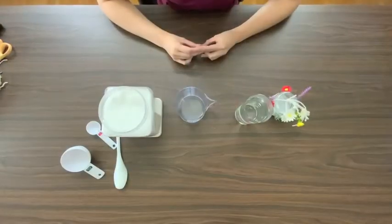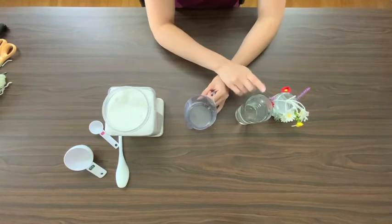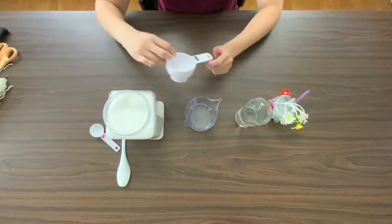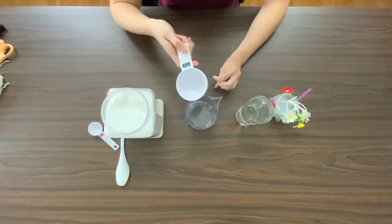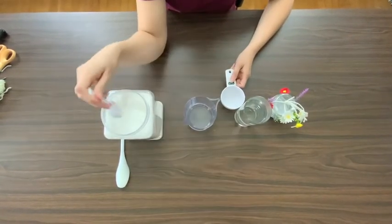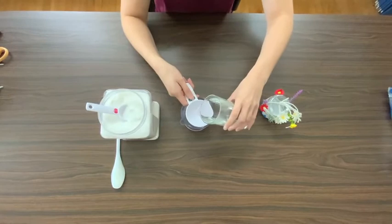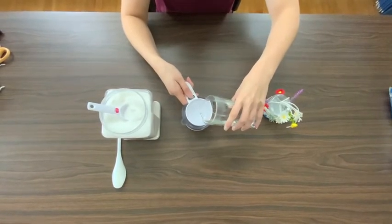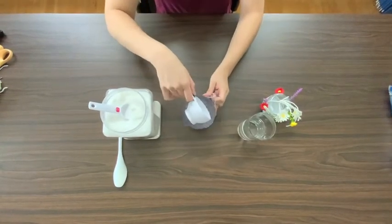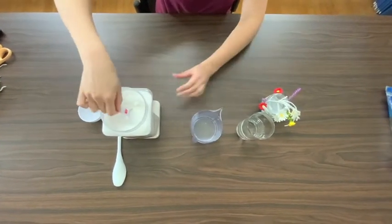Now to make the food for your pollinator feeder. You'll need sugar, warm water, some measuring cups, a spoon, and something to mix in. You will need half a cup of water and 2 tablespoons of sugar. Let's start with our water. Fill up your measuring cup all the way to the top. Dump it in. Now add your sugar.